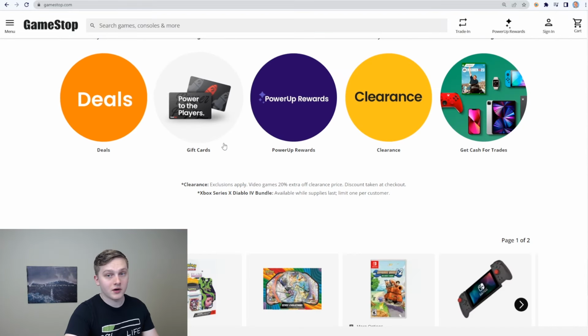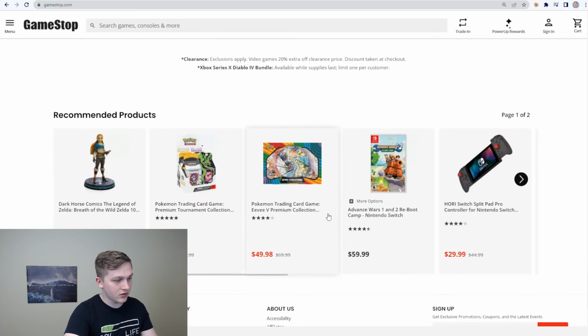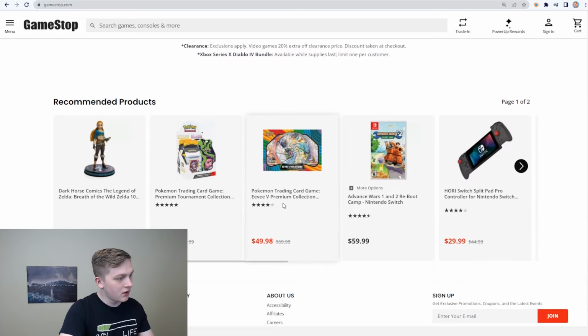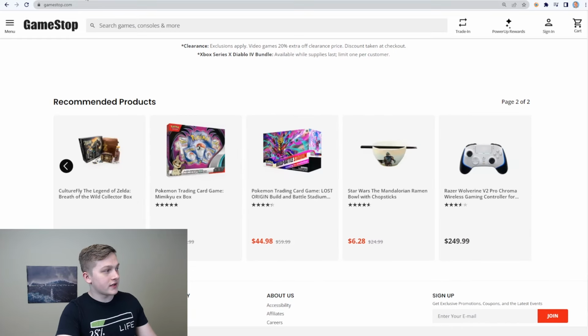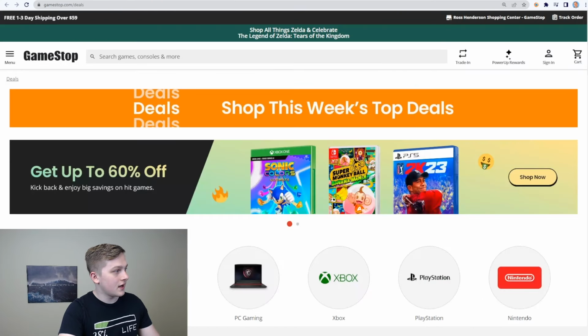It looks like they actually don't have too much, but I'm going to open up this deals. And then I also see a couple products here that look like they're on a decent sale. And we'll go ahead and check these out. All right, so I open up a deals tab, and then I'm also going to go ahead and just check out these specific products that I caught that were on a pretty decent markdown.